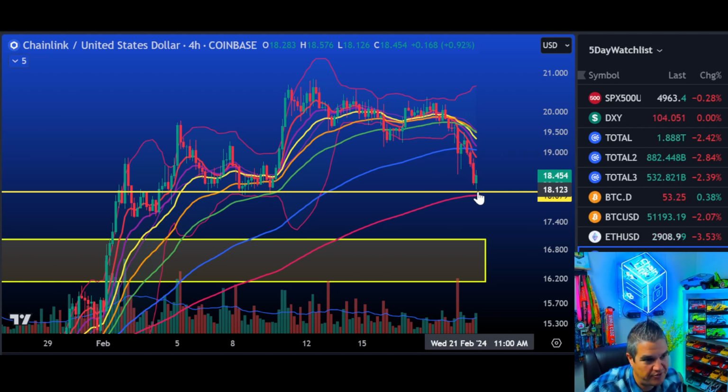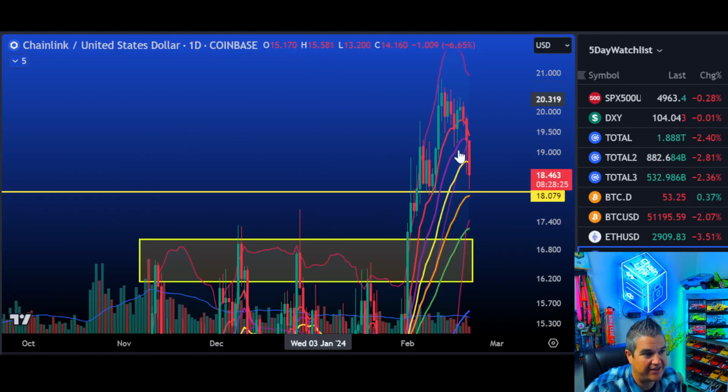So for the short time frame, we could find a bounce here. We could find a short-term floor or a long-term floor. We might not go below 18. We're very close right now, so maybe even by the time you watch this video, look for the daily close. So speaking of daily, let's go to that.